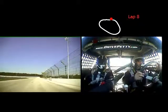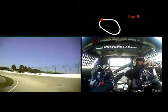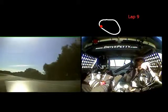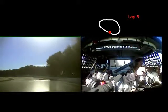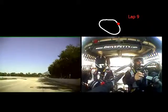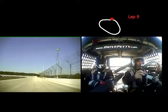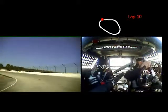Nicely done. Off the gas. On the gas. Very good. Off the gas. Turning, turning, turning. On the gas. Perfect. Off the gas. Turn. On the gas. Up on the wall. Great job. Off the gas. Perfect. And turn it nice and easy, nice and smooth.